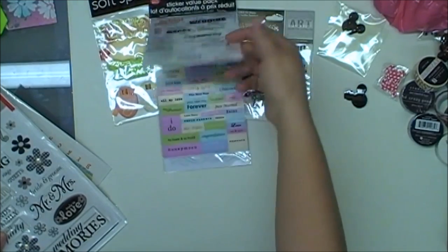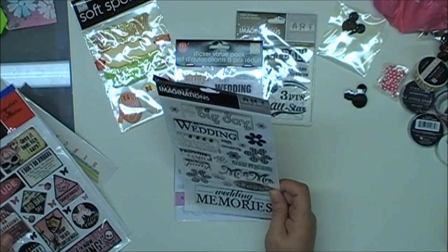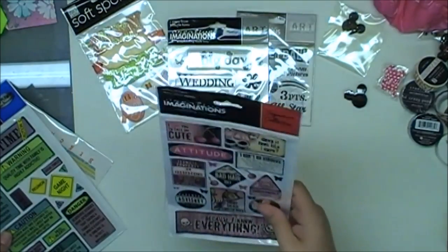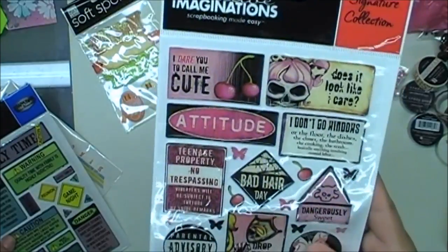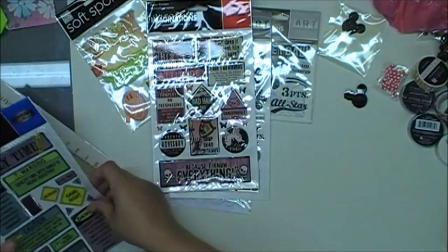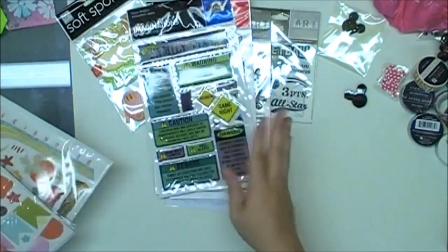A sticker value pack. Mostly wedding themed. These, I think these were only like a dollar. They're Art Warehouse Janelle Johnson epoxy stickers. Wedding memories, Mr. and Mrs. I got that, obviously, for the wedding. This, yeah, for my daughter. The top one, I dare you to call me cute. The bottom one, because I know everything. She's 10, and she just knows everything. So I got to do a layout about her so she could look back and laugh about it when she's older. A family time sticker page for game night and stuff.